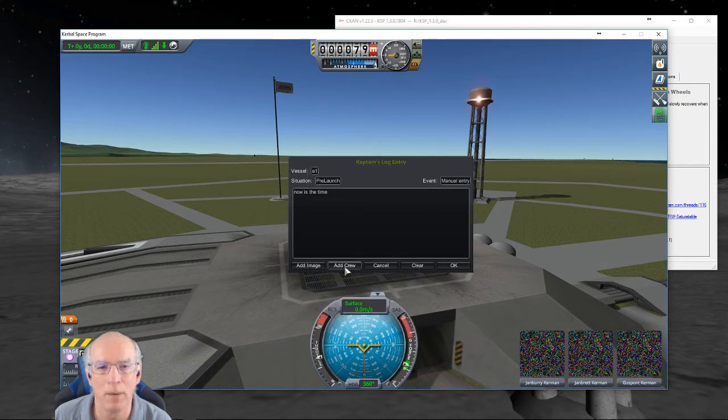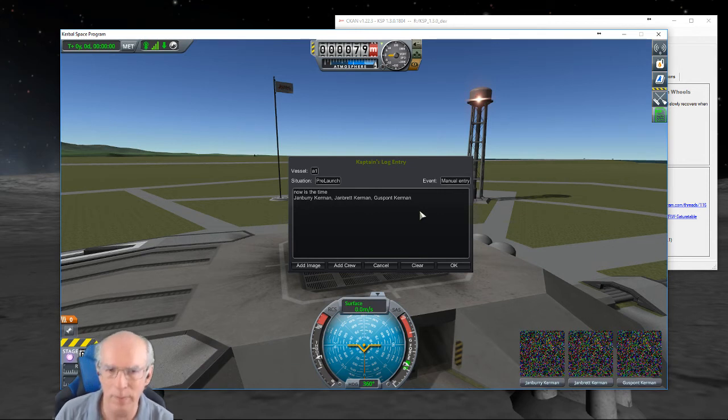You can add the crew to this. Now, the crew is automatically recorded anyway, although it's not being shown right now, so that when you get to the reports, you'll be able to get them printed out. And say okay.